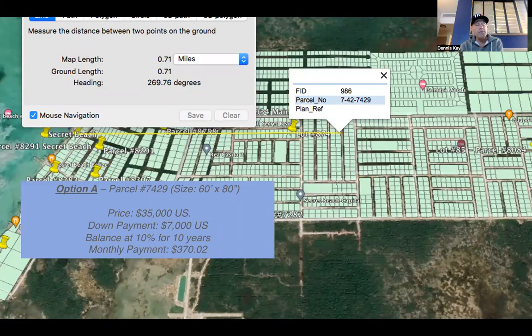The lot is almost over a quarter of a mile closer to Secret Beach, a little bit smaller. This one is 0.71 miles from Secret Beach, just off the northern road. So here's the northern road that comes across. It goes through parts of Grand Belize Estates, Palmyra Woods, Colonial San Diego, and it's just right here, about four lots off the main road. And that is a 60 by 80 foot lot.